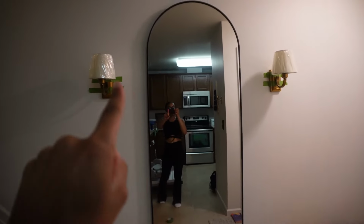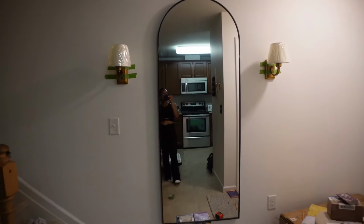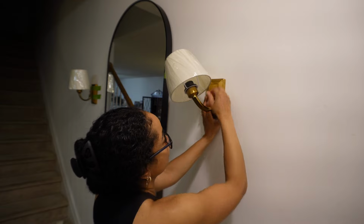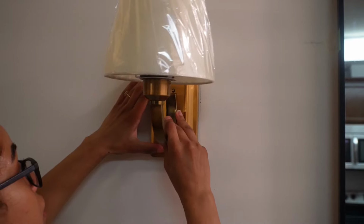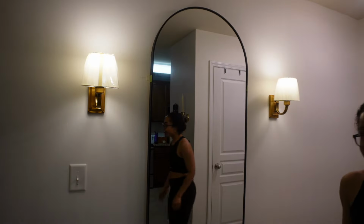So I think I'm gonna go ahead and mount these on the wall since we finally have this mirror hung up, and then we'll start playing with this side and then eventually move on to the stairs, which is a mess. But yeah, I feel like we're finally making some good progress. That looks so good.